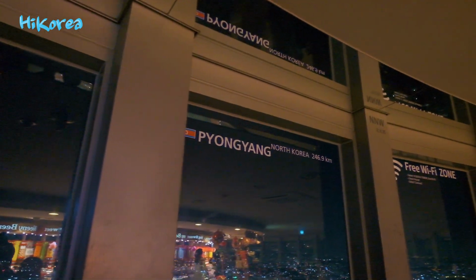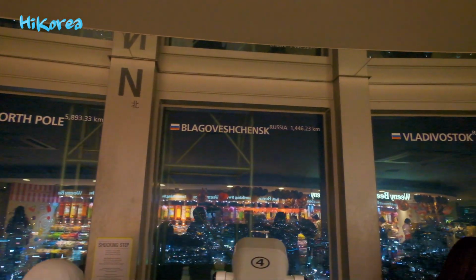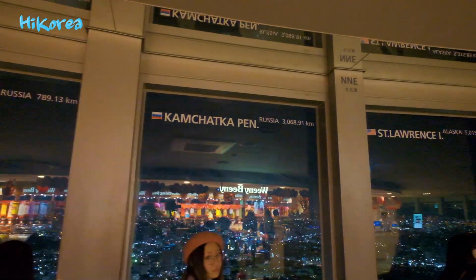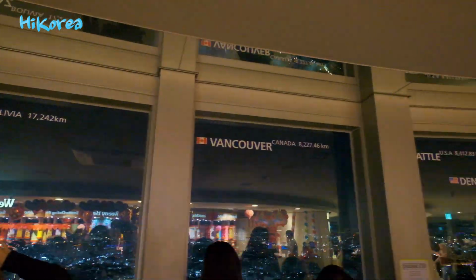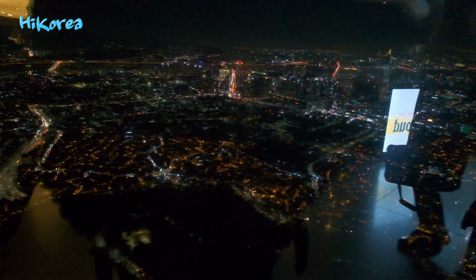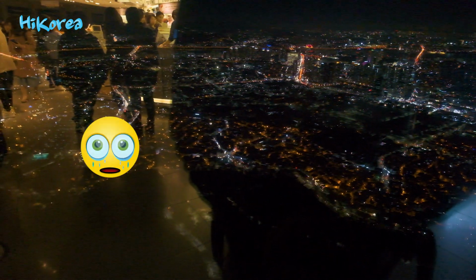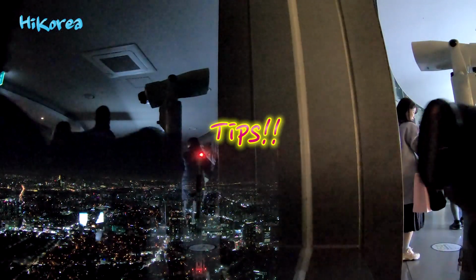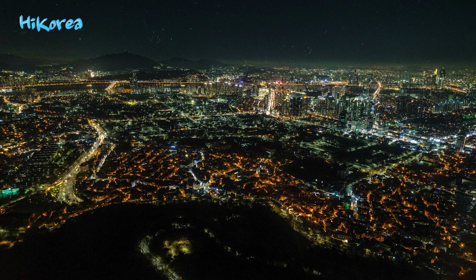The window on the observatory tells you which city around the world is located in the direction you are looking at and how far it is. It will be a small pleasure to find out where you live. If you are on the observatory, you will want to take a picture of the night view of Seoul, but if you try to take a picture, it's hard to take a good one because of the lights that are reflected in the glass. The trick is to stick the camera lens to the window as close as you can and cover the light around you with your hands and clothes.